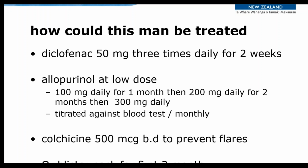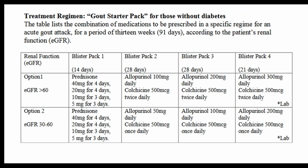Now the alternative is to go to the gouthappyfeet.com website, and you can go to the How to Treat and Prevent Gout in 7 Minutes. And this is the gout starter pack for those without diabetes. So there's different levels of eGFR over here. So eGFR greater than 60 or 30 to 60. And if you look on the Gout Happy Feet, there's a less than 30 there.